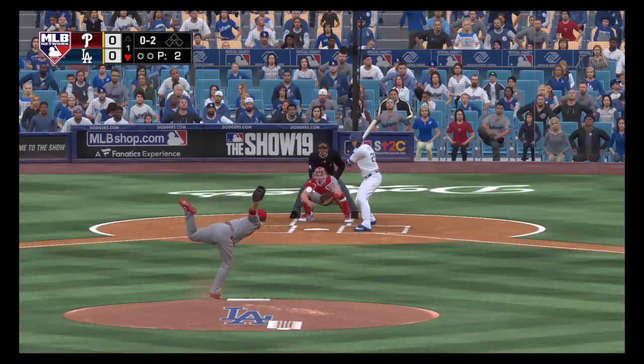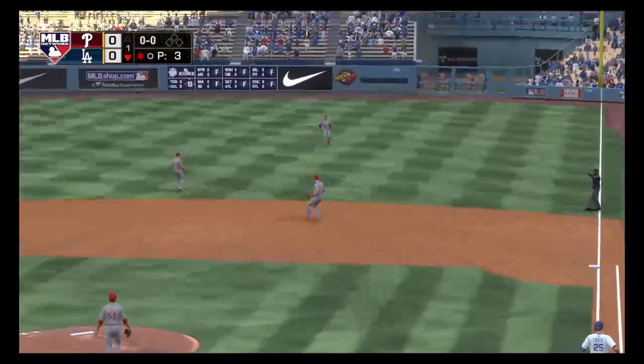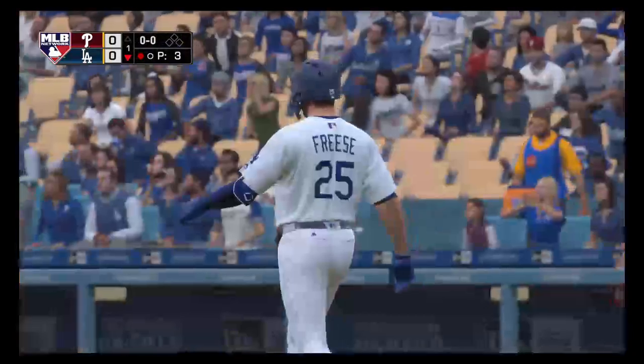Looking to put him away. Here's the 0-2. Push softly over toward the right side, but no problem at first, and that's the first out.